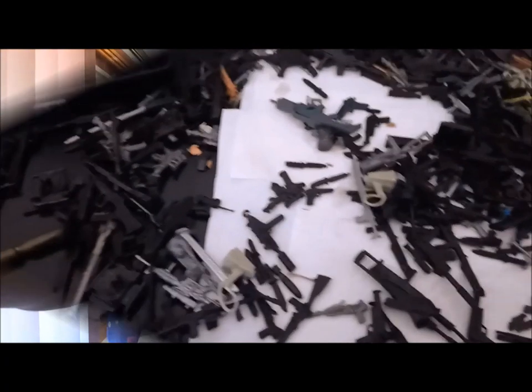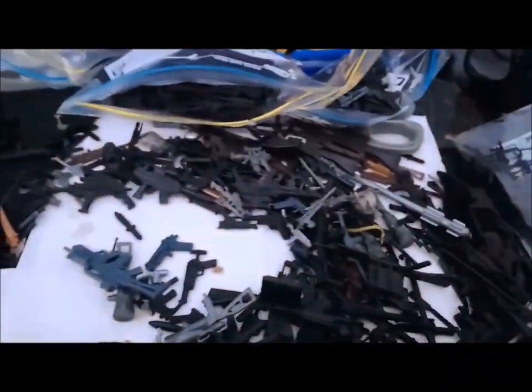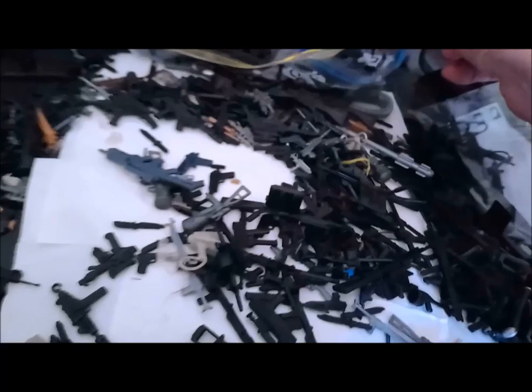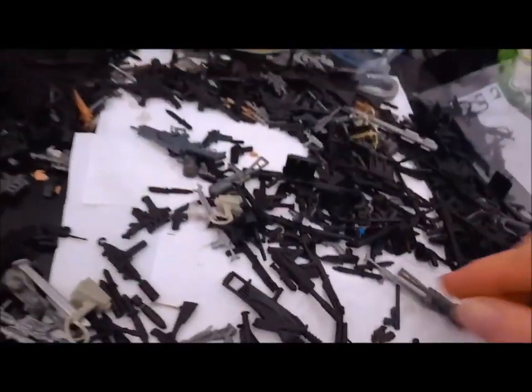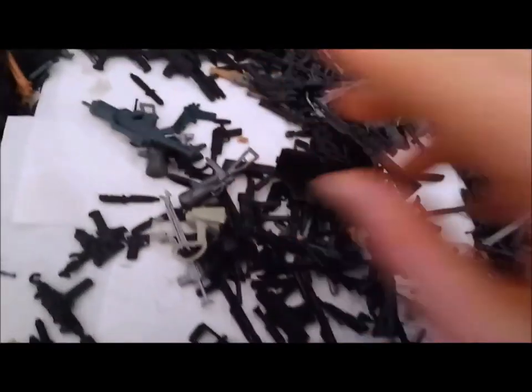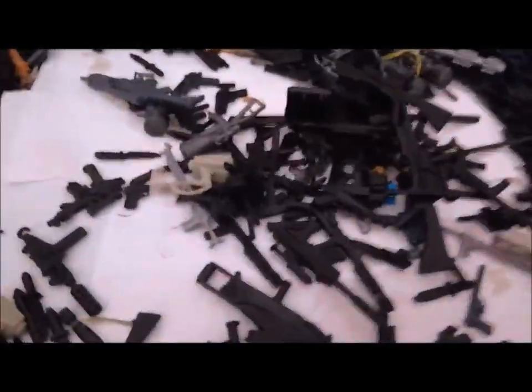Let's roll. Okay, so you can see the pile is still bloody huge, but we are making some inroads. So the vibe I've been going with is, for example, let's say we find a handgun. That's just going to go in the handgun bag. This is very similar to the technique that I used when I was sorting out the original collection weapons, into stabbing and shooting weapons and things like that. So it's kind of, oh, cool. Don't know what that is, but hey, why not?